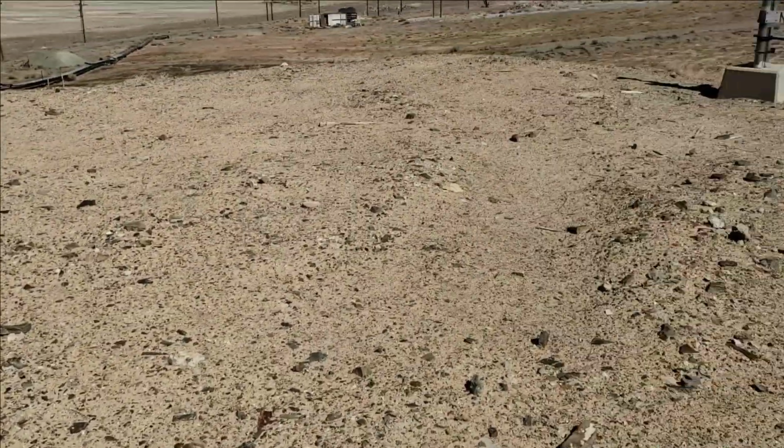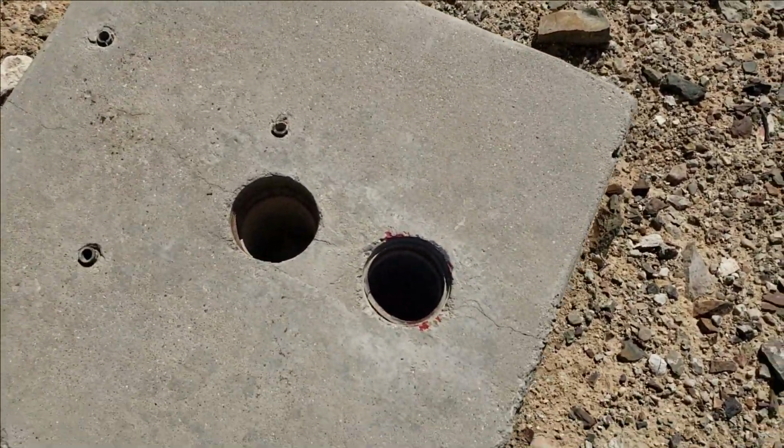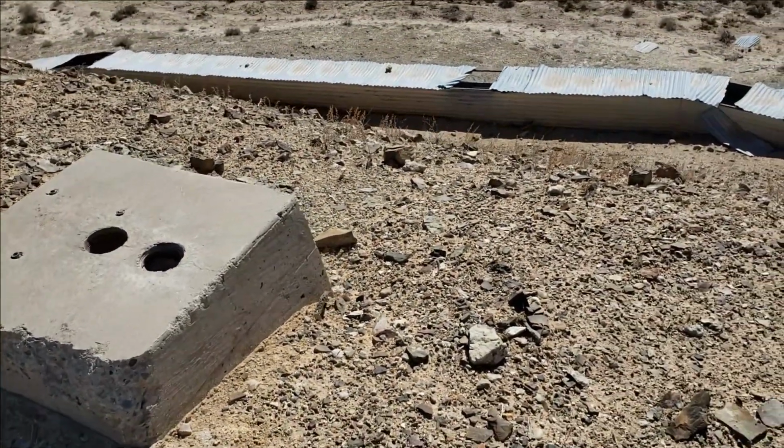Here I'm on top of one of the buildings. These probably go down to the inside. Somewhere around here.